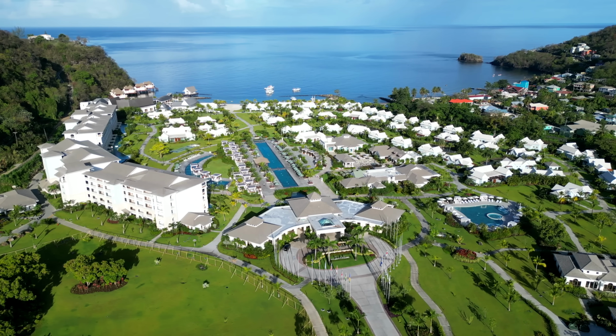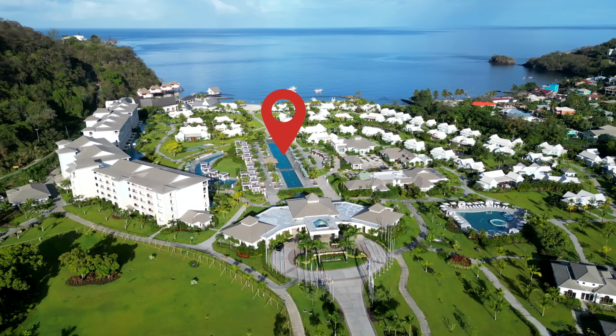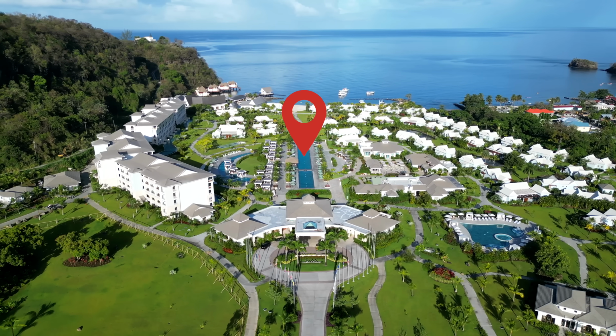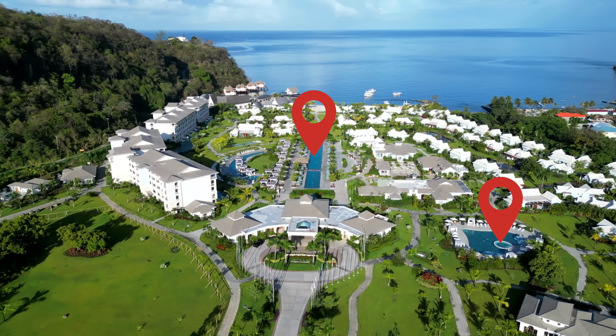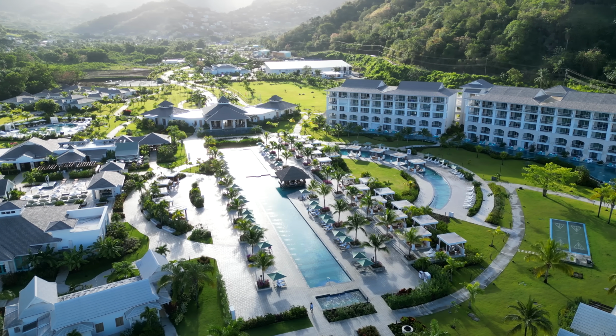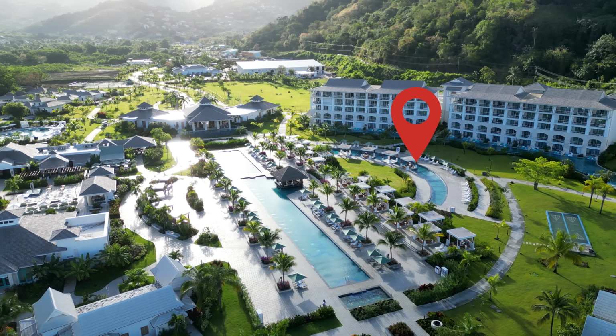So on the property, there are 5 different pools. This one is the main pool. There's like 2 separate ones that connect it. Then there is the heart-shaped pool, which is probably the most unique pool I've seen. I've never seen one in the shape of a heart before, so that's very close by to here. There's also a pool that's a semicircle and is to the left of the long main pool.